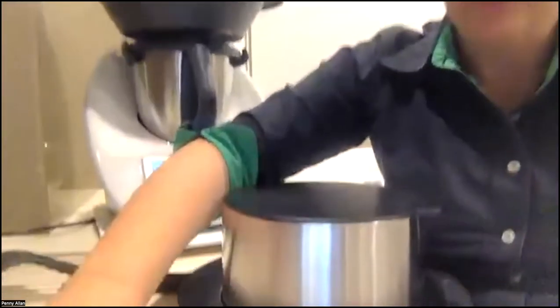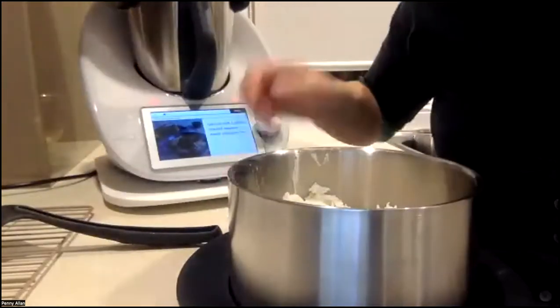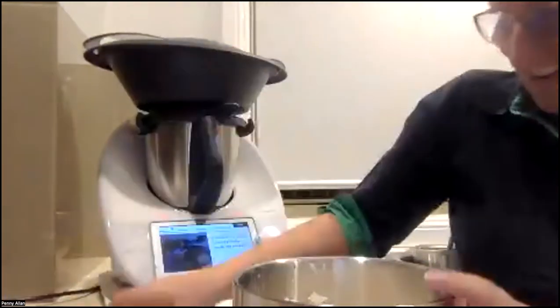Okay, so chicken is done, rice is done. So I'm just going to serve it up. You know what's really embarrassing? I just moved my screen down and I'm wearing my pajama pants with my Thermomix shirt. So the comfort of our own home.